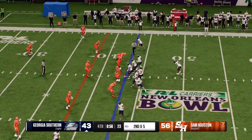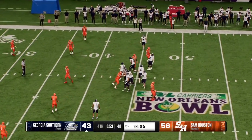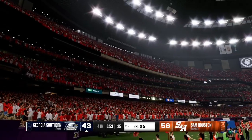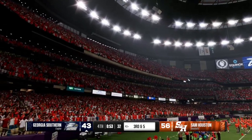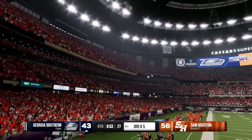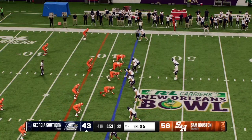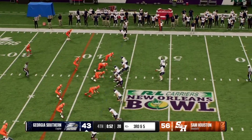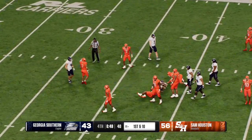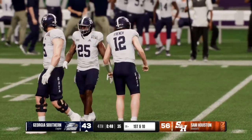The hurry up now, 2nd down, clock ticking. And now they come up and spike it to stop the clock. Looking to pick up a 1st down on 3rd and short from the 43. From the gun, wants to pass. Catch in the middle, it's Cobb. Good job running that route to get past the sticks because he got nothing after the catch.